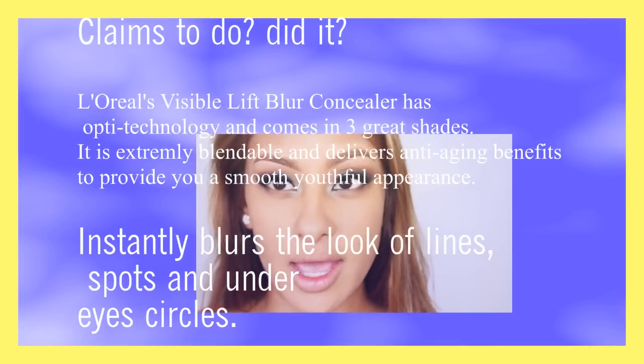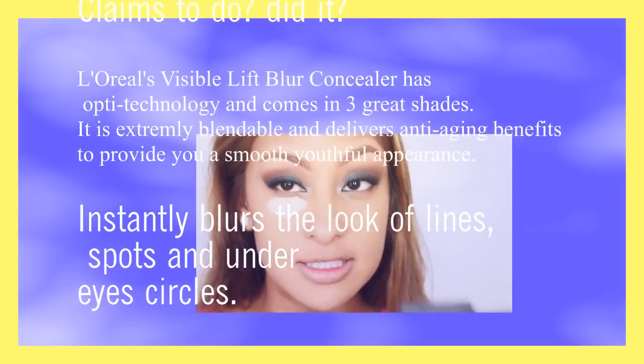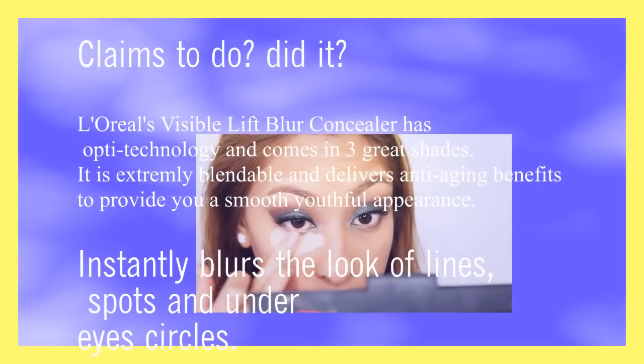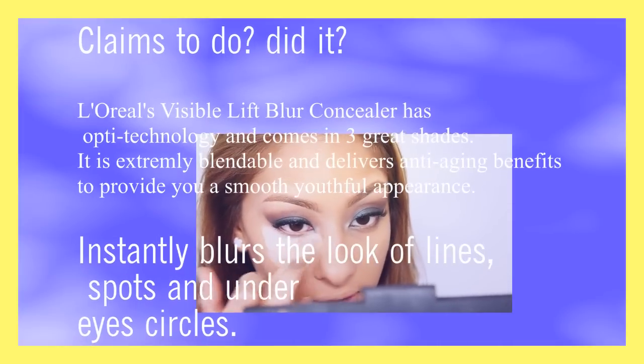And it also says on the back of the packaging that it instantly blurs the look of lines, spots, and under eye circles. I'm not sure about instantly. Instantly, yes, like wow, bam, there's color on your eyes. But it definitely helped the look of my lines, spots, and my under eye circles. But I'm not sure about instantly.